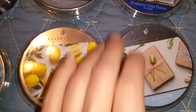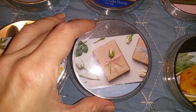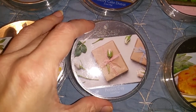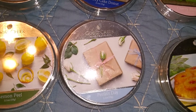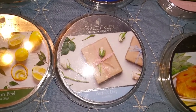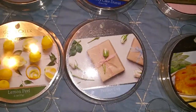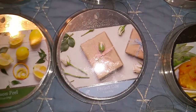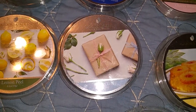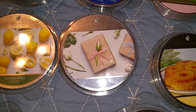Perfect day. The description is, a soft glow and warm rays of sunshine fills the air as a breeze of warm amber and bright mandarin sparkle with intensity. I don't know what the notes are yet because this is the only new scent that is not on their website as a candle yet or as anything. So what I'll do is when it does appear on the website, once I get the notes, I will add them to the text version of this review.